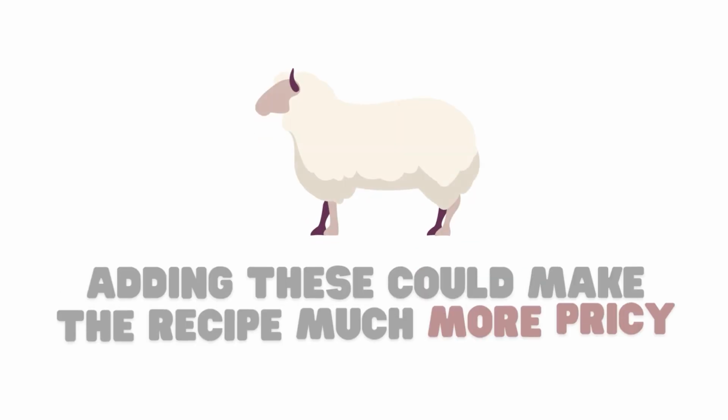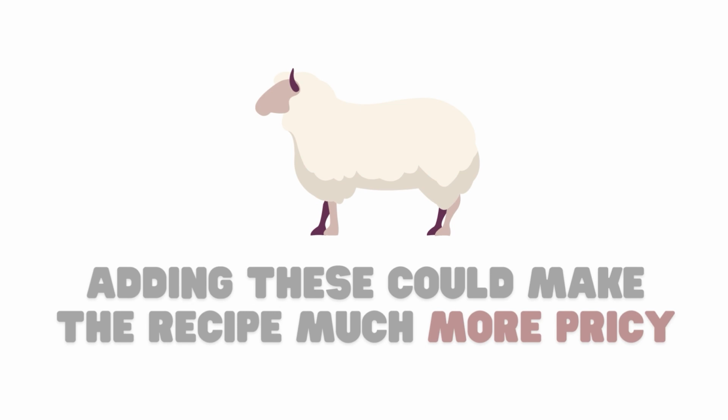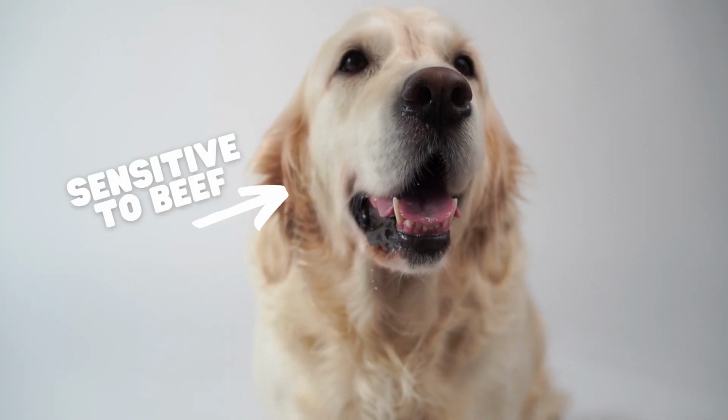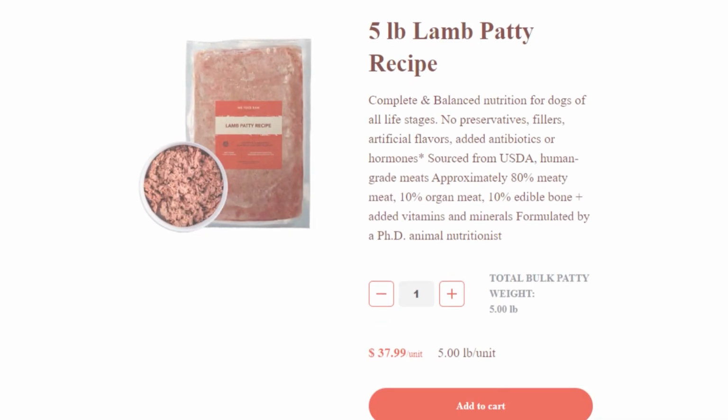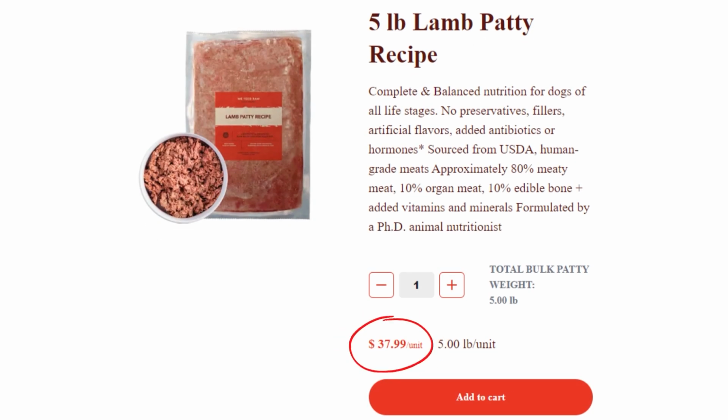I understand that sourcing these could make the recipe much more expensive, but for owners who have dogs with a beef intolerance, this could be a problem if they don't look at the ingredients. As of this video, per pound, the lamb recipe is about $7.60.